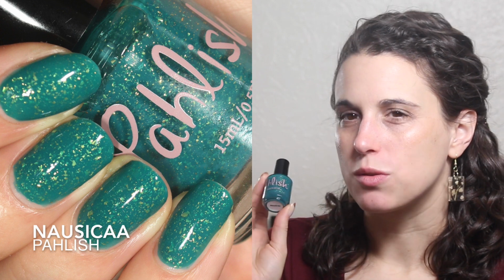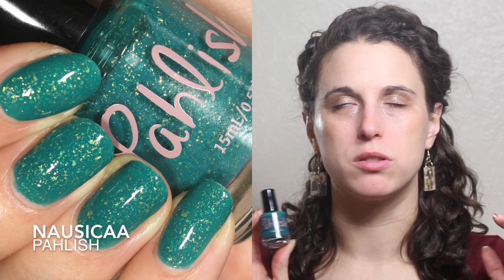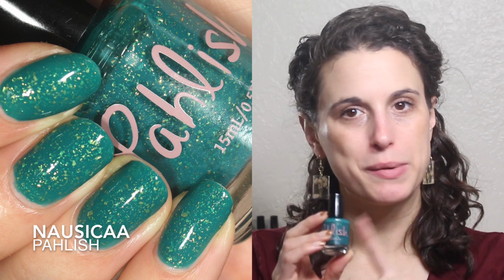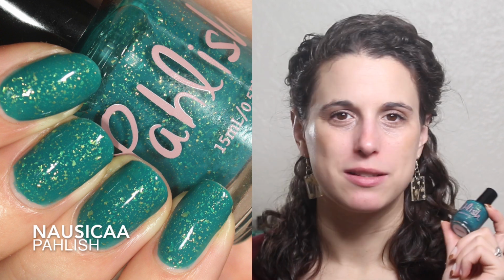Okay, and then this is from the Pahlish Hey Let's Go collection. This is NAUSICAA, and I swatched this one in November, but I didn't wear it, and I just really wanted to. It is so beautiful. I did get a little bit of staining for this one when I wore it. I think it's one of those super intense teal colors, but it's gorgeous. It has a great formula. It's got those gold flakies. I don't know, what else can I say?